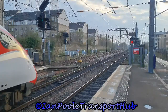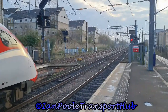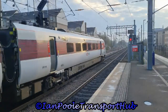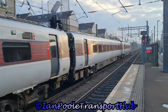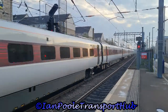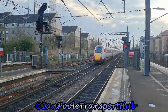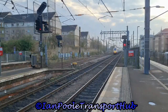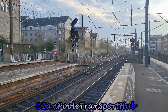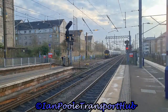Running 6 minutes late for LNER is 800.103, with the 1840 LNER service from London King's Cross to Aberdeen. More Hitachi action now in the form of 385040 and 385007, working the 1850 Scotrail service from Dunblane to Edinburgh Waverley.